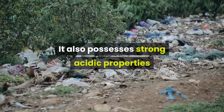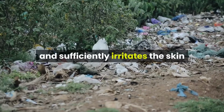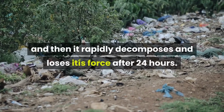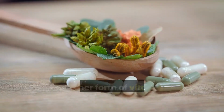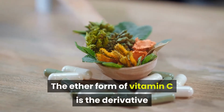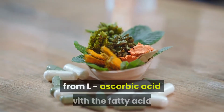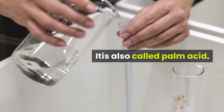It can also have strong acidic properties and sufficiently irritate the skin, and then it rapidly decomposes and loses its force after 24 hours. The other form of vitamin C is a derivative of L-ascorbic acid with a fatty acid isolated from palm tree oil. It's also known as palm acid.